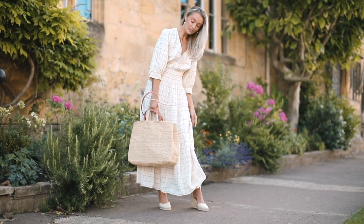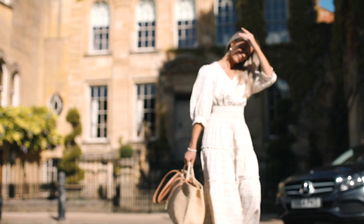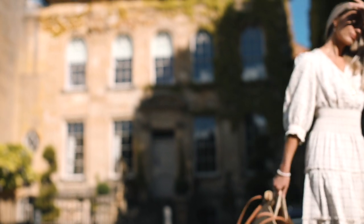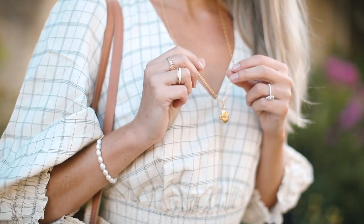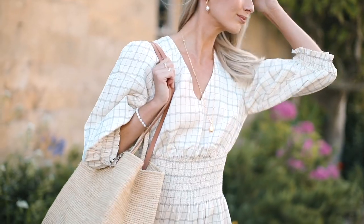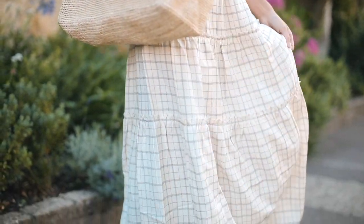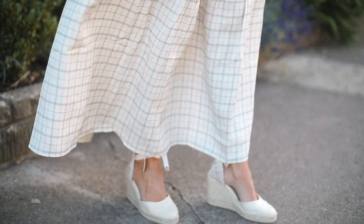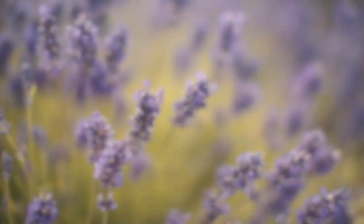If you're spending a weekend in the Cotswolds, I would most definitely recommend driving through this beautiful village called Chipping Camden. It's in the north of the Cotswolds, and it's a typical Cotswold village with the most beautiful, spectacular buildings. The architecture here is stunning. And I thought that this dress went really nicely with the surroundings. It's a little bit, you know, countryside chic. And again, I've just become obsessed with straw accessories, from straw bags to my Castañer wedge sandals, which I'm wearing everywhere. This has become my go-to countryside uniform.